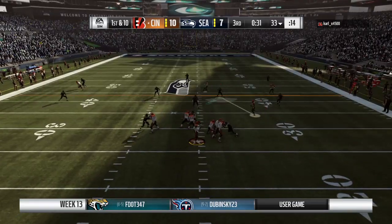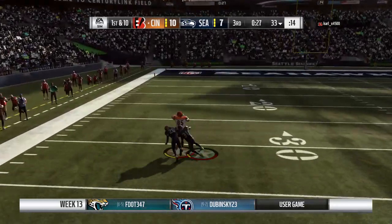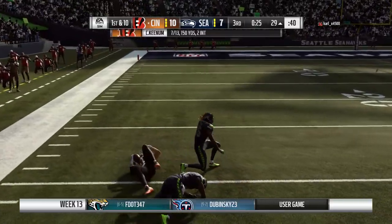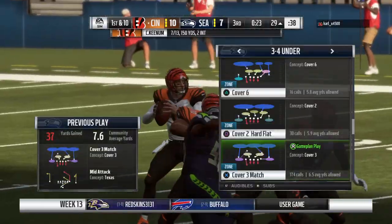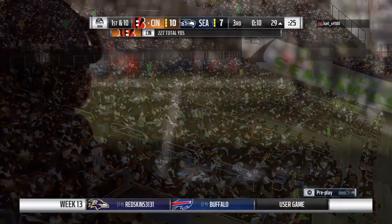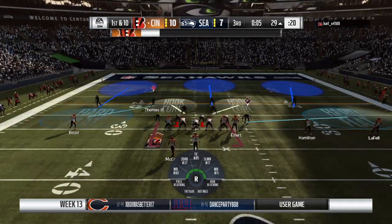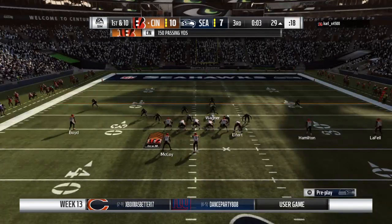On 1st and 10, Keenum. He sets to fire deep. And that's caught inside the 35. And he'll go down, but not before getting this inside the 30. They give him a gain of 37. So now then, the big play has him all the way inside the 30 now, 1st and 10.